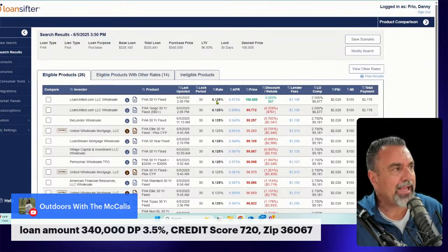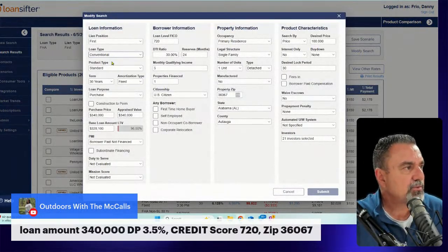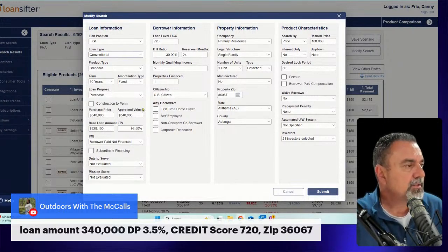I still can't figure out why it can't go with a conventional loan. But over here, your MI would be 150. I'm still looking to see. Let's go through here. I want to do it one more time. I'm going to go to conventional, standard. Everything is good there.